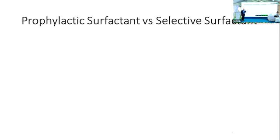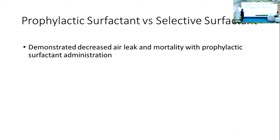These are old studies from when we used to intubate babies for RDS. One group used to give surfactant as early as possible, and in the other group, we used to wait for some pre-specified criteria, oxygen over 30% or whatever, or CO2 greater than 65. That was called selective surfactant administration. All the evidence for prophylactic surfactant shows that it clearly reduces air leak and reduces mortality. Okay, that is prophylactic surfactant.